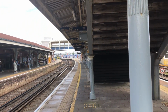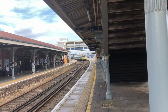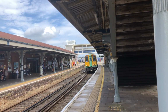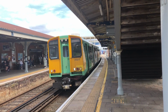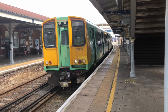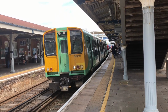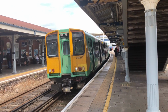Okay then guys, coming in now will be a Southern service to Portsmouth Southsea, I think. Now this one is running late due to a person being hit by a train apparently. 313217 on this. Stopping, keep the camera rolling. Actually getting Portsmouth Harbour, not Portsmouth and Southsea. Beg your pardon guys, got it wrong as usual. Bit filthy at the front, could do with a wash.